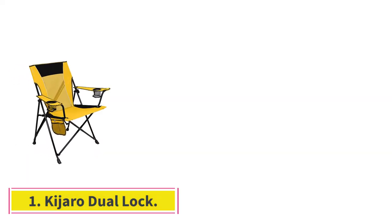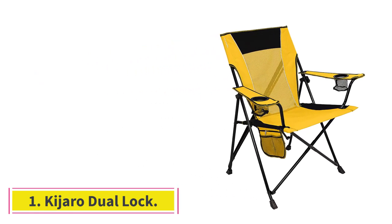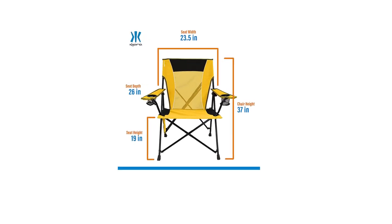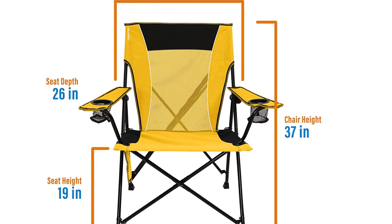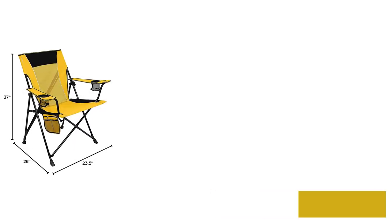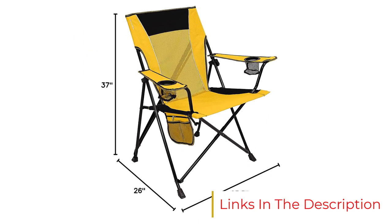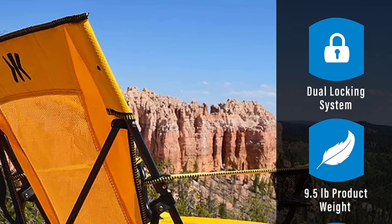Starting at number 1. Kijaro Dual Lock. Kijaro Dual Lock portable camping chairs with cooler, enjoy the outdoors in a versatile folding chair. Kijaro Dual Lock is the best chair overall for value and comfort. Weight, 9 pounds, 8 ounces. Weight limit, 300 pounds. Pros: affordable, sturdy, durable, comfortable, high seat, breathable and quick drying, multiple size cup holders.